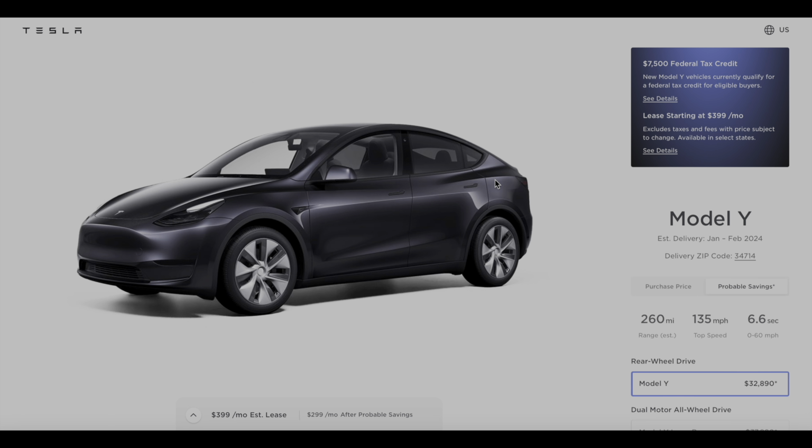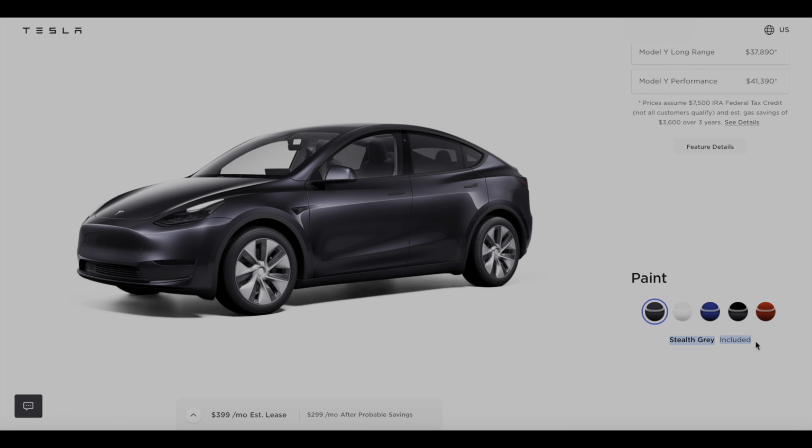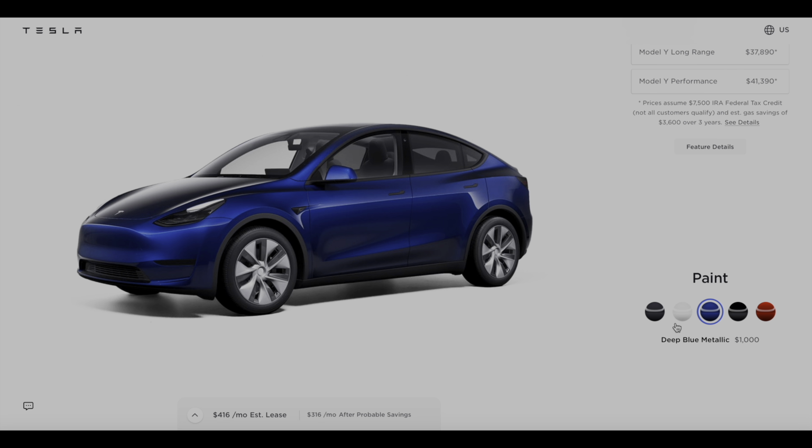But I do want to go back over to the Model Y and talk about one more thing here, because although we do have this new color, which is pretty exciting, guess what? It is the included color. I do not think that this is going to stay the free color for much longer. This is a great color. It's a new color. It's going to be in demand here at the beginning. So this is probably going to switch with one of these other colors here very soon. Might go back to white as being the free color, or even black or blue, who knows. But I do not think that the stealth gray is going to stay an included color. So if that's something you're into, you better jump on this really quick.